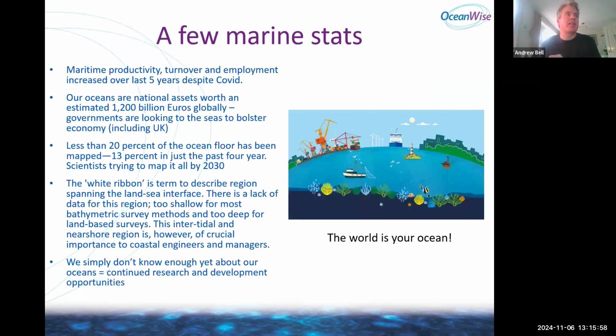Okay, so a few marine stats. Maritime productivity, turnover, and employment increased over the last 5 years despite COVID. Our oceans have national assets worth an estimated 1,200 billion euros globally. Governments are looking to the seas to bolster the economy, including the UK, of course. Less than 20% of the ocean floor has been mapped, 13% in just the past 4 years, and scientists are trying to map it all by 2030.